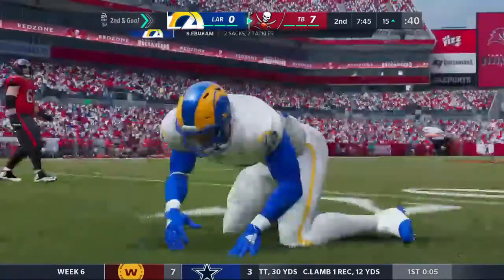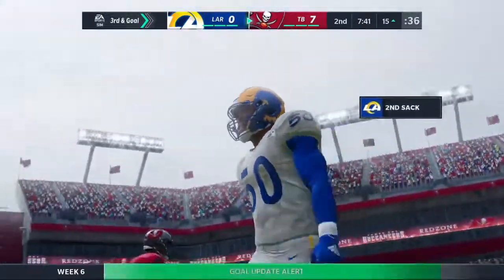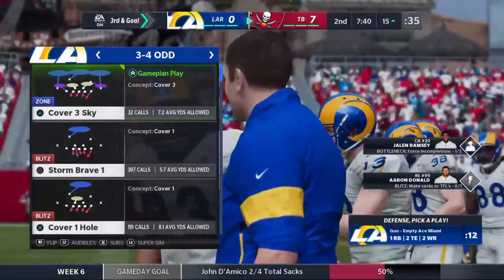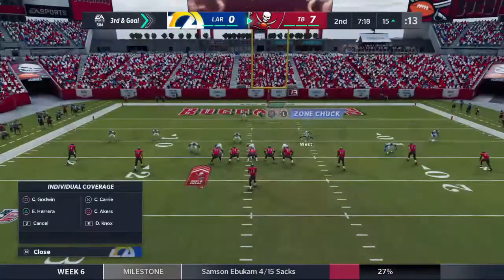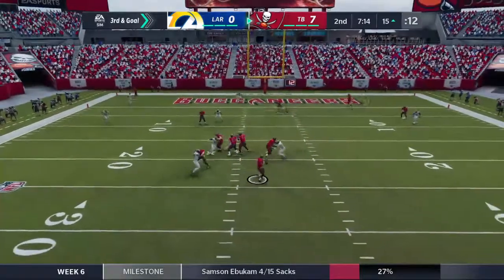Going to be dropped back at the 15-yard line. Samson Abukum picks up his second sack of the afternoon. Second goal, last thing you need to do is get pushed backwards to take a sack. But he couldn't find anywhere to go with the football. Had to eat it and ended up on the ground. Love, this is third and goal.